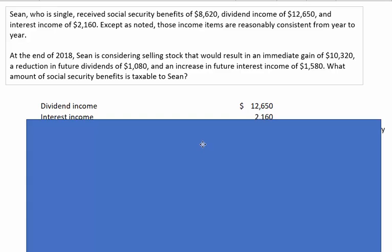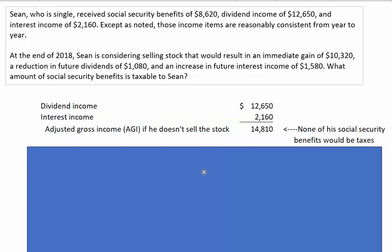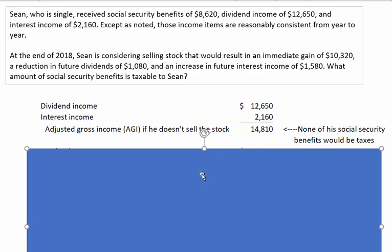Okay, so let's slide down. We'll take it this far. First, he has dividend income of $12,650 and interest income of $2,160. So his adjusted gross income, if he doesn't sell the stock, is $14,810, and none of his Social Security benefits would be taxed.